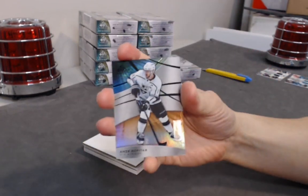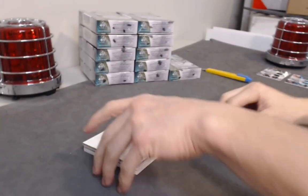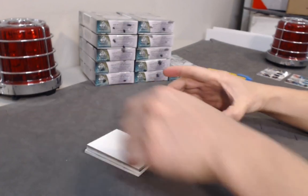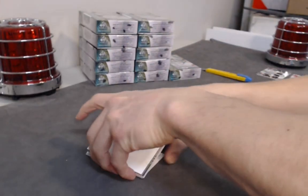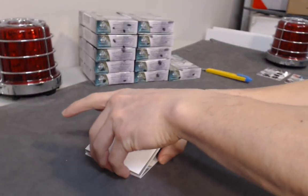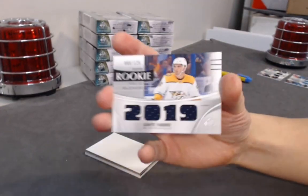All right, we have a Kopitar out of 113. Next, we have a rookie out of 296, Stenlund. All right, going to the bottom, we have a jersey of Devan Dubnyk. All right, All-Star Fabrics. Mark Scheifele. Rookie jersey, Relic Blends. Out of 125, Dante Fabbro.